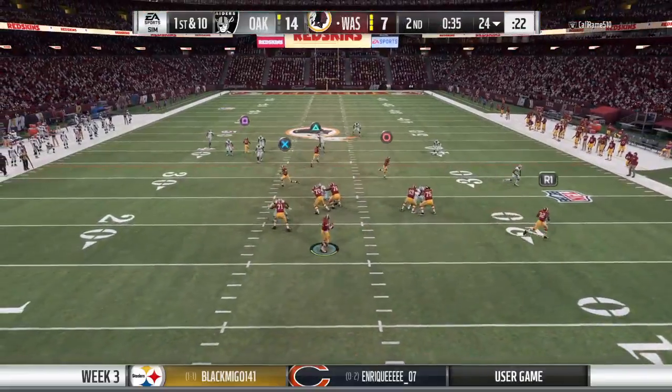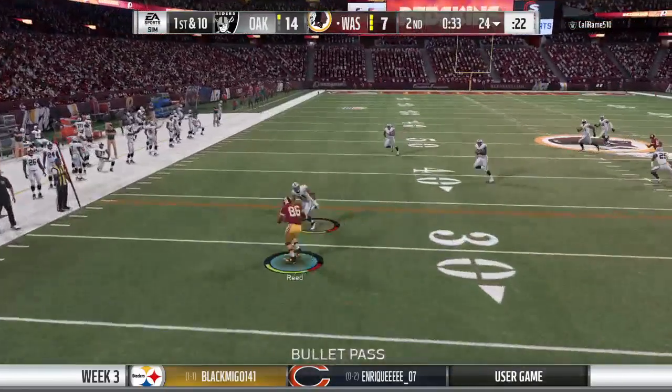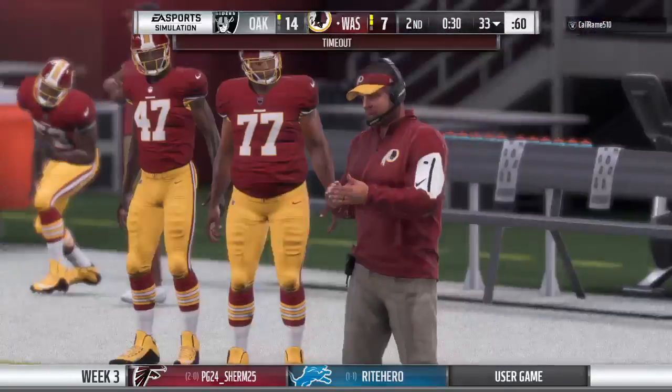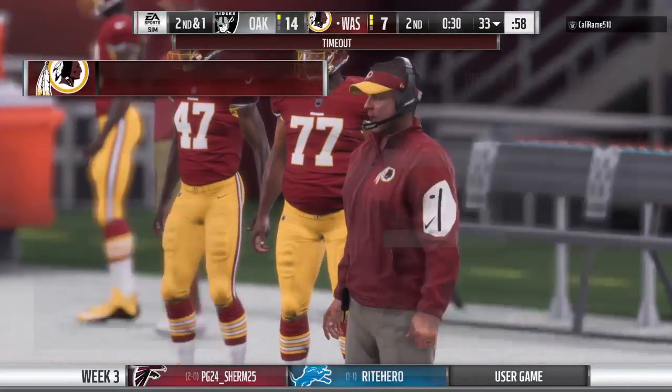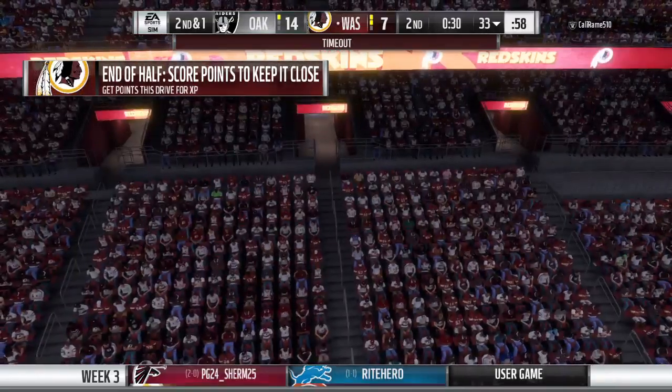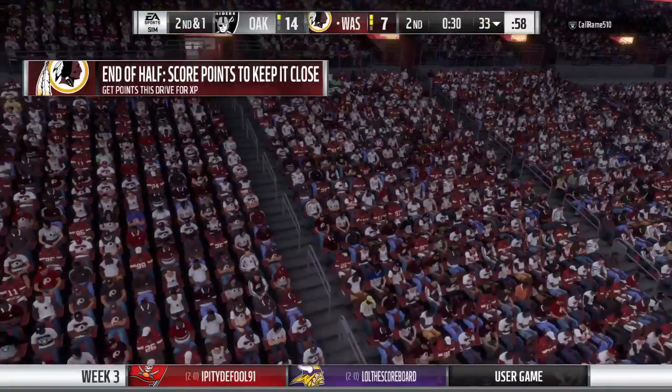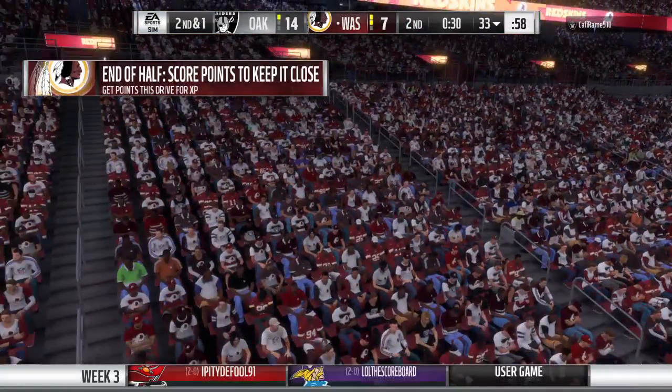They go back to the air here after the INT on the last drive. Out to the left here to Reed. And he is knocked down from the side. Now before this second down play, we'll get whistles and a timeout as they get it right at the 32-second mark of this first half.